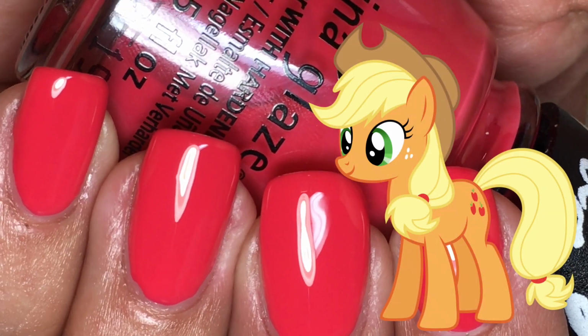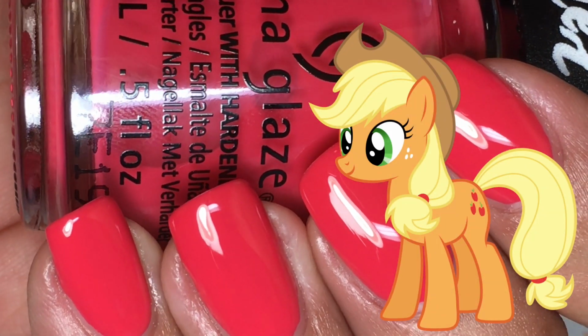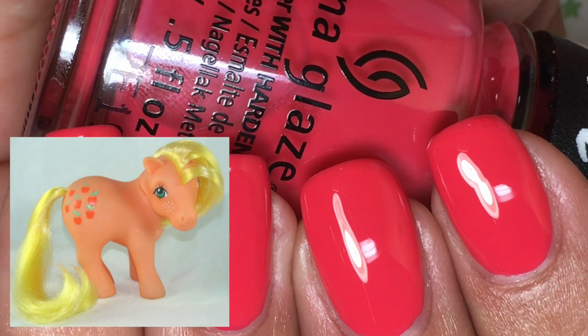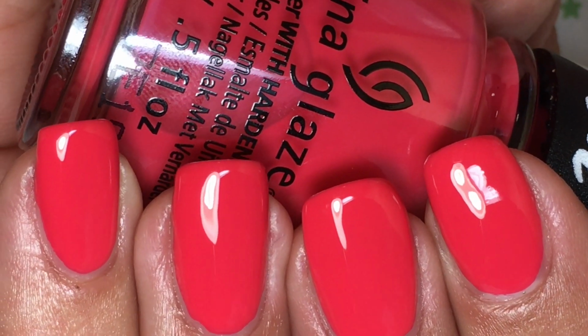This polish is named after Applejack, which is one of the characters from My Little Pony. And this is the original vintage Applejack. You see how different they are? Oh, I miss My Little Ponies. They were so cute.